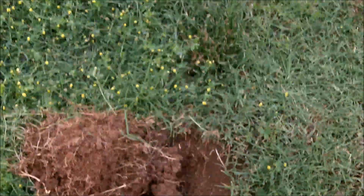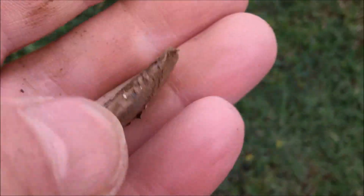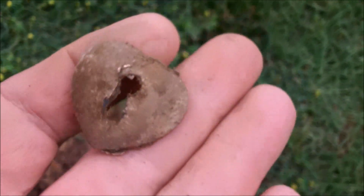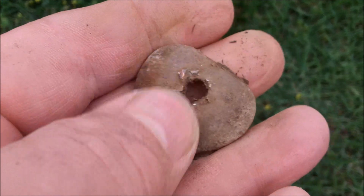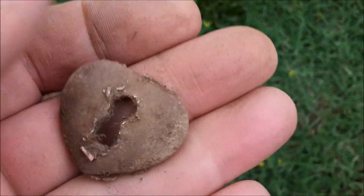Still working this small area in front of the church and got a 23 signal, dug down about 5 inches, and I just pulled it out. It appears to be aluminum of some kind, but kind of neat, a little heart-shaped keyhole cover. So neat, and I just thought I'd share that one with you. Pretty cool.